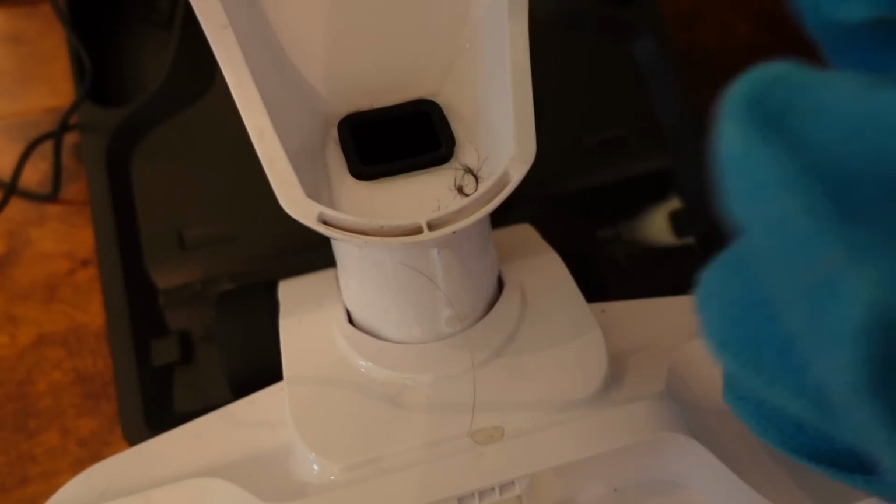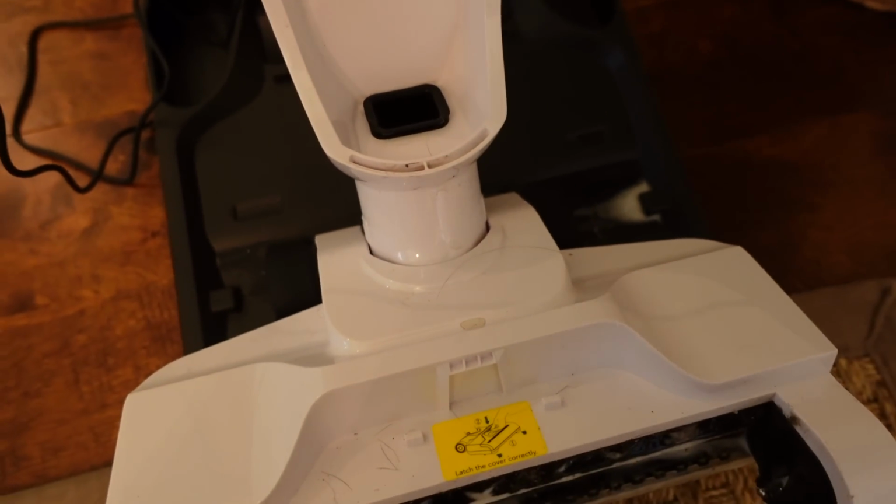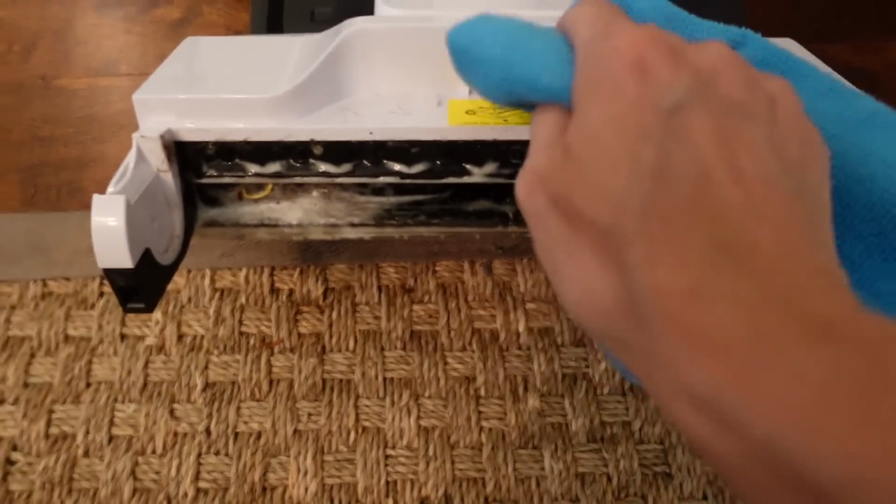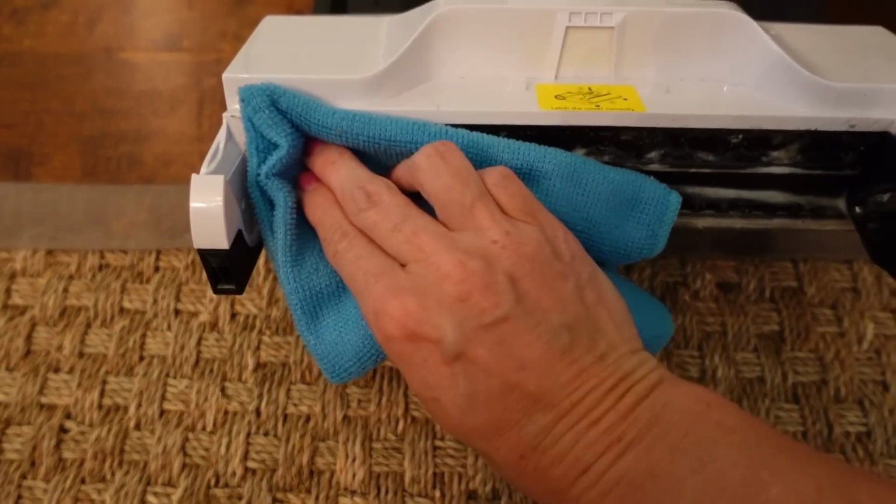It does take a little bit of maintenance to have this machine, but it's totally worth it. It's still a lot quicker to clean all the pieces and everything than it is for me to vacuum my entire downstairs and then go back and mop the entire downstairs.